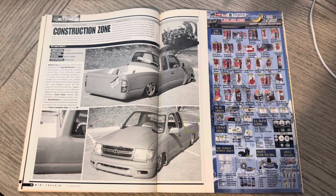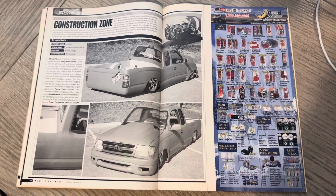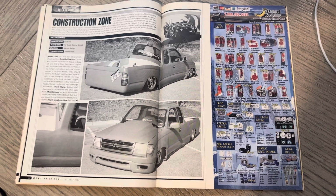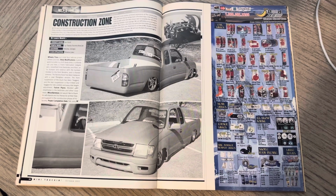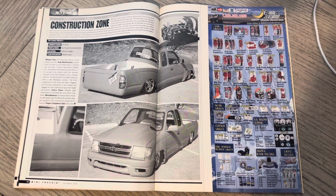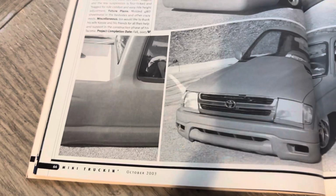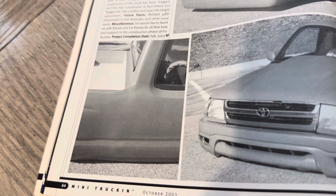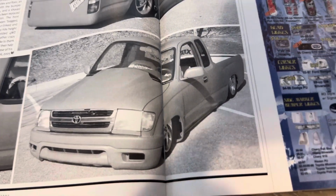Construction Zone. I want to say for the longest time it was known as the Construction Zone, but it might be a streamline item that I recently maybe didn't catch, but it's now simply Construction Zone, which is clean. This was John Scott's '97 Toyota Tacoma Extra Cab. And you can see here one of the standout features, unibody. You may say, hey, why unibody? It's just a huge mod.